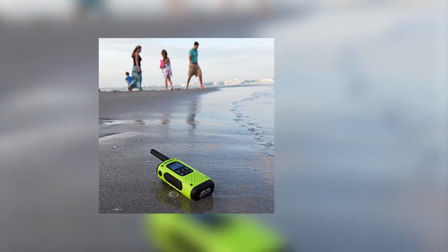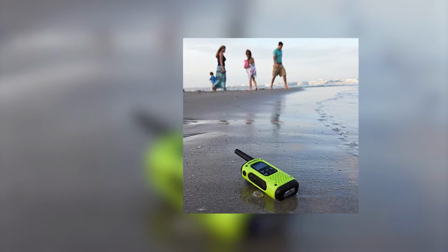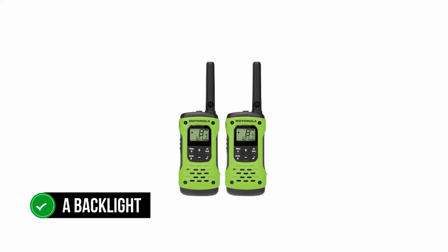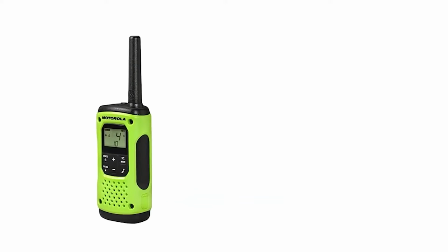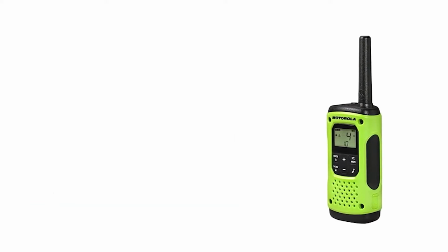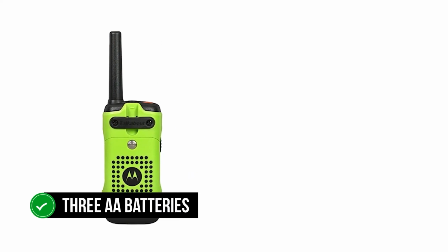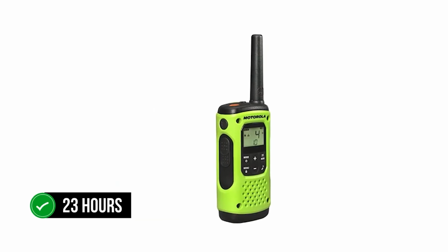Though the screen on the radio is small, it is clear and shows all relevant information. This includes the channel, battery meter, privacy codes, VOX, and other pertinent information. A backlight ensures screen visibility in the dark, although as with most LCDs, reading the screen can be tough while in the sun. Power for the radio comes from a NiMH battery. Once fully charged, the battery can keep the Motorola T600 going for about 9 hours of normal use. If the battery runs out and you still need a radio, you can simply swap it for 3 AA batteries. While running on alkaline batteries, the radio can stay powered for about 23 hours of normal use.